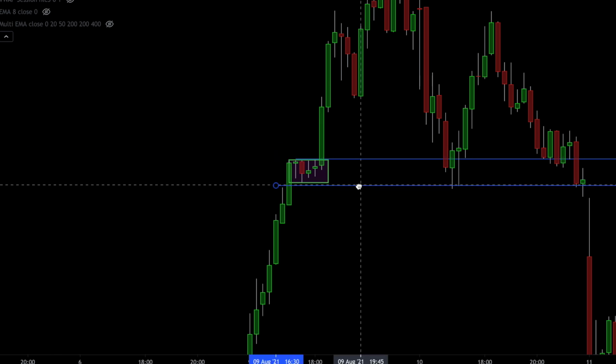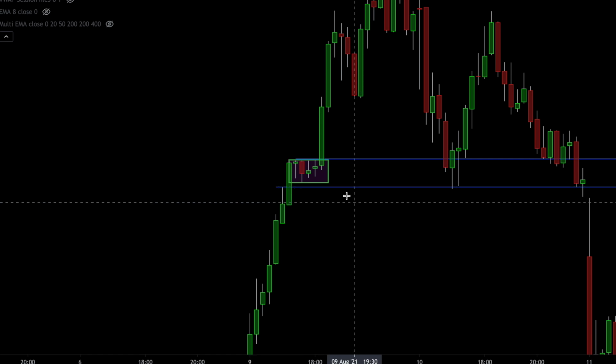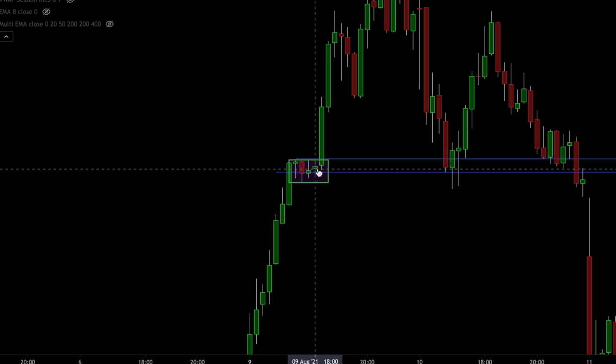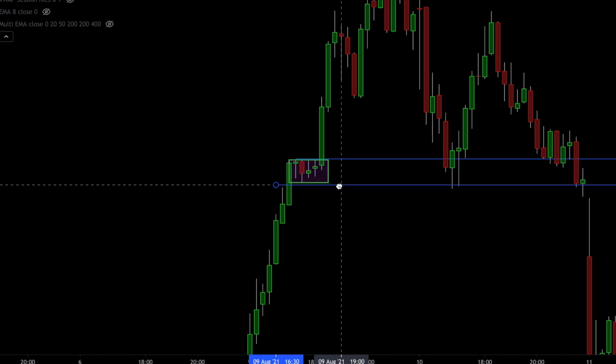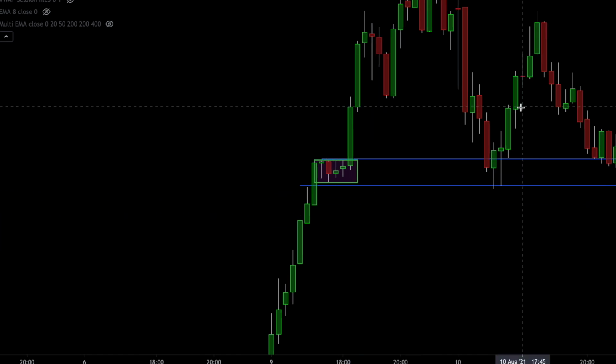So scenario A, you put your stop loss below the box, which is how I personally like doing it, especially when it's a small box like this. Or scenario B, you can put it like halfway in the box. Just make sure that it's under structure, right? Here, I don't see any structure, so I would definitely put my stop loss under the box, right? So that's your entry.